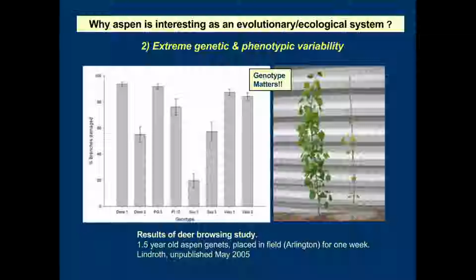For example, Rick Lindroth, who gave a talk here that some of you may have seen about a year ago. He's from the University of Wisconsin. He's finding enormous genetic variants in chemical defenses in aspen that were obtained from a very, very small area. These two stems right here are two different genotypes. They were grown in a highly replicated common garden along with many other genotypes, which was then opened up to deer browsing. And clearly the deer didn't think all aspen were the same. So deer, as molecular geneticists, clearly have a preference for certain genotypes, and other genotypes were not preferred.